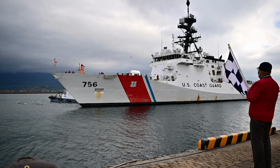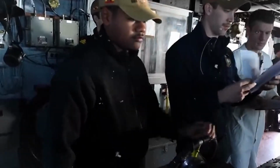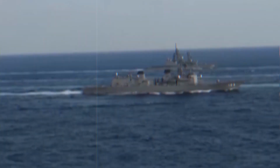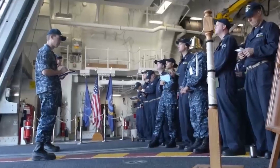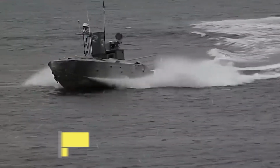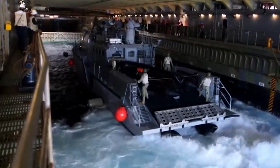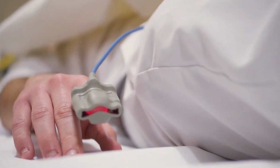The US Coast Guard needed assistance, as the fishing boat's captain had a medical emergency about 40 nautical miles from Portland, Maine. Because of the deck conditions, the Coast Guard helicopter couldn't lift the patient from the fishing boat. Here's where the Zumwalt's crew jumped in. They used their 11-meter rigid-hulled inflatable boat, RHIB, to get the captain onto the destroyer. From there, the Coast Guard helicopter took him to the shore and then to the hospital.